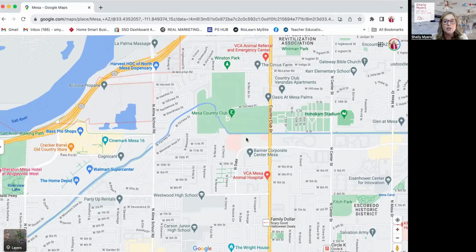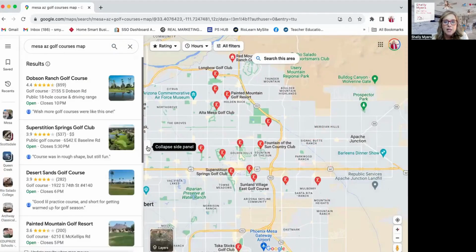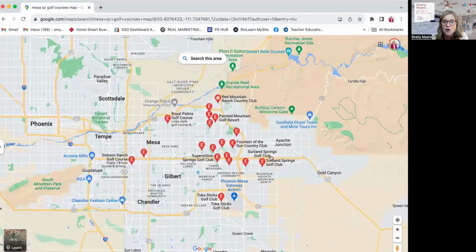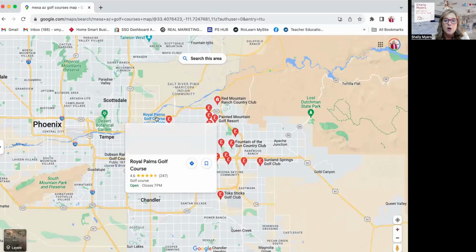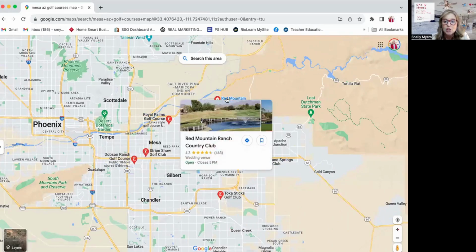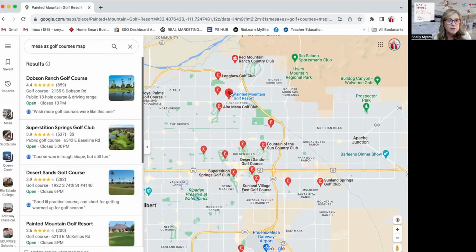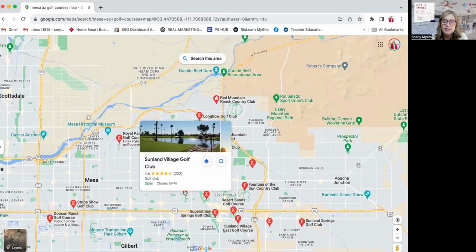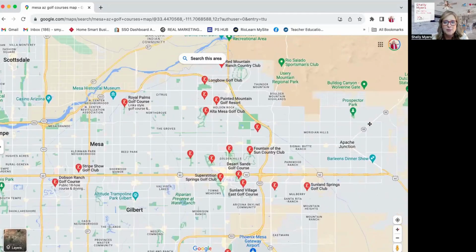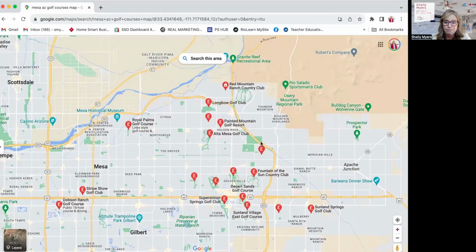So let's now get into a little bit more specific of some things that might interest you in Mesa. Just to give you an idea of where some of the golf courses are in Mesa specifically. I mentioned before Dobson Ranch Golf Course, and Royal Palms is up here. Red Mountain Ranch is a great golf course. I've not played Red Mountain Ranch, but I have played Pepperwood Mountain a lot, so that's a different golf course. Longbow is another really nice golf course. Superstition, Fountain of the Sun, Sunland. Sunland is a 55 plus community, 85. So these are the public golf courses that are open to people.